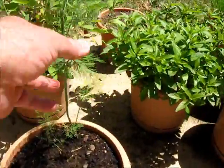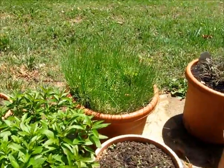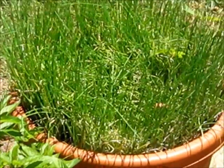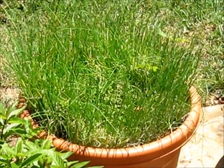This dill, I would have thought the dill would have died, but no, it lasted. It's the same thing with the chives. You know, such tender little plants. I would have thought the first frost, boom, they're gone. No, they're from last year.